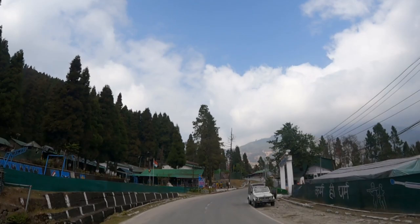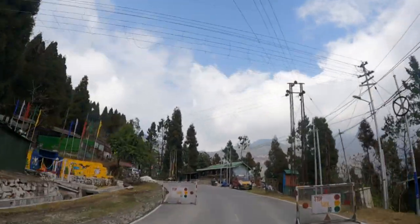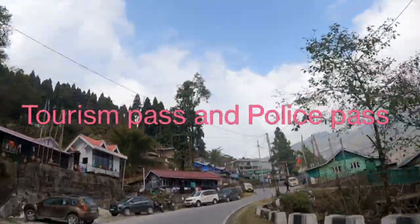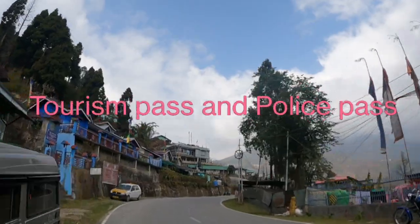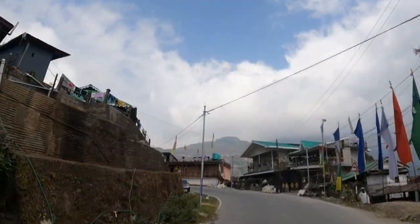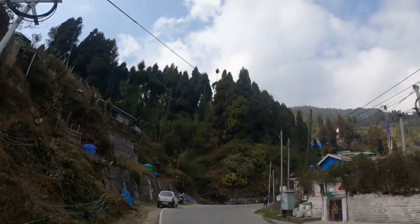So after having all these documents, you have to catch hold of one travel agent who will make a pass in your name and will give you two documents, that is one tourism document and one police pass. And after showing both the documents at the second mile check post, you can get through with this pass.